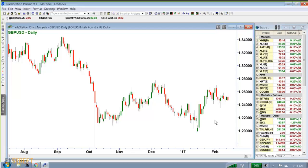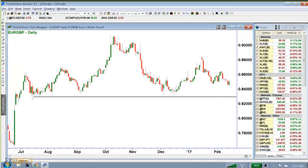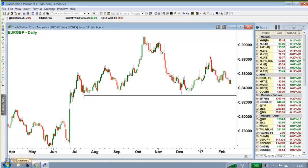This chart is awful. It's just a whole lot of nothing. I see nothing on the pound dollar chart. I'd rather take the euro pound, and you know what I'll do? Close trades over the weekend, and if I still like the trade after the weekend, reopen them, but close them on the weekend.